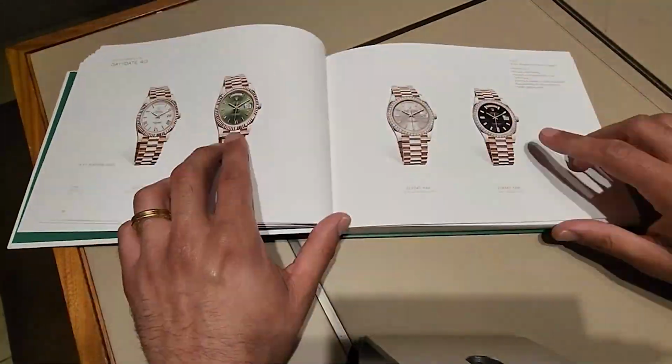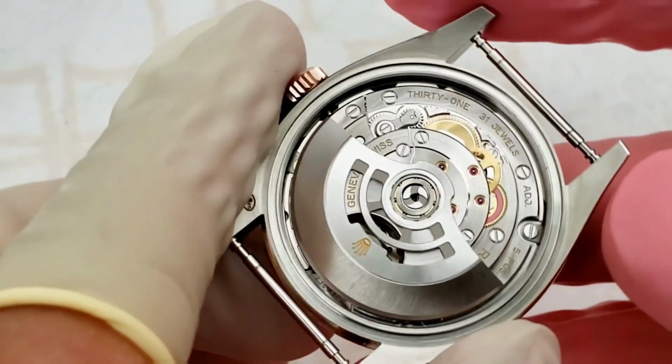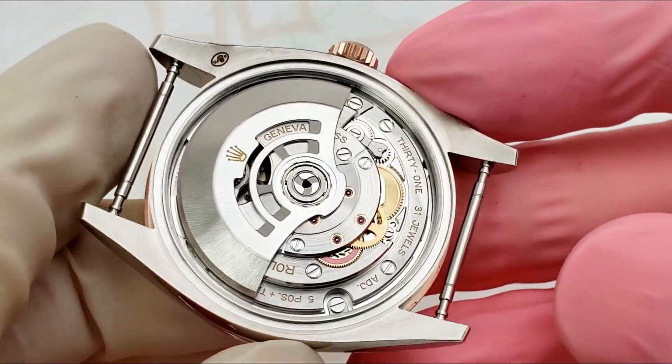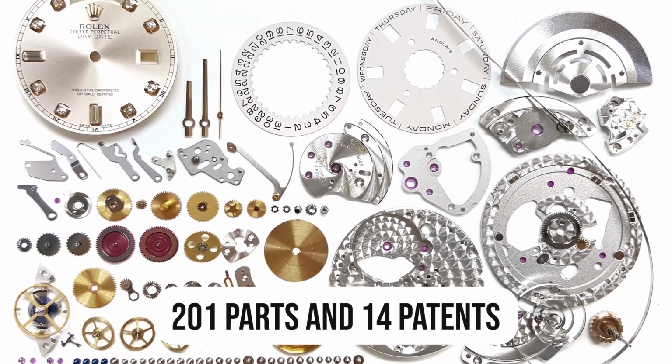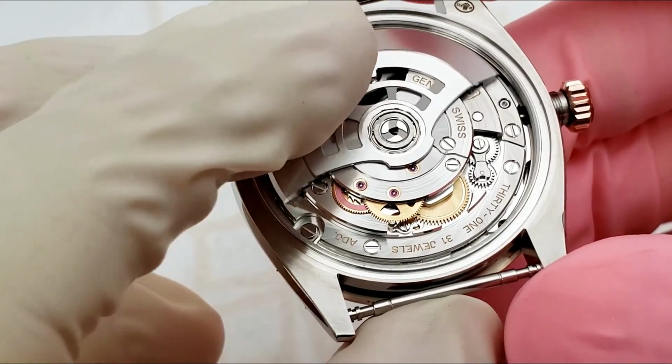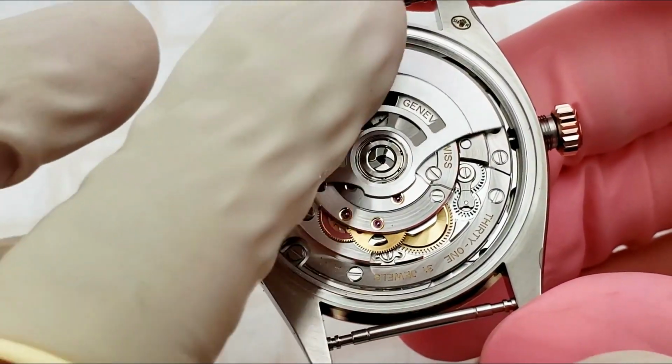While there are countless incredible mechanisms to choose from in the Rolex catalog, the Caliber 3235 stands out as a true masterpiece, with 201 parts and 14 patents. This automatic caliber is thought by many collectors to be one of the best in the world.